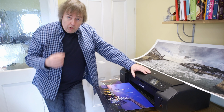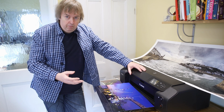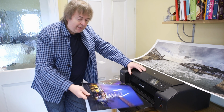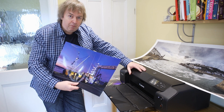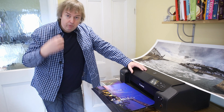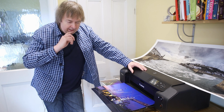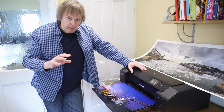Now, at one level I say absolutely, because the sense of achievement as a picture comes out of a printer that you've not seen printed before is tremendous, and it really helps your photography. Now, I've written about aspects of that and done some videos about why you should print.